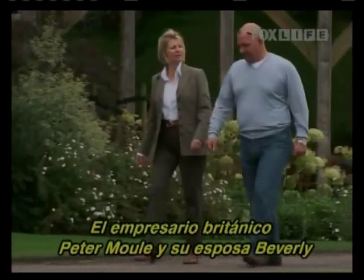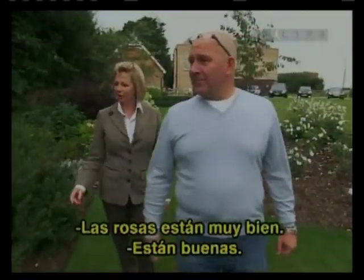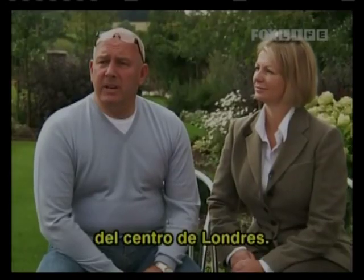British entrepreneur Peter Moule and his wife Beverly are about to join the search. The roses have done really well, too. That's good. We live in Goffs Oak, a village about 15 miles from the centre of London.